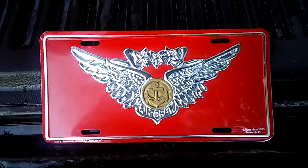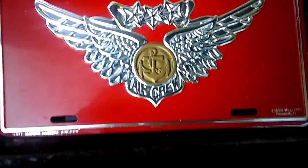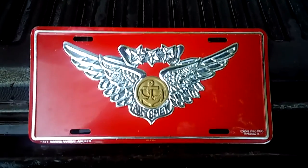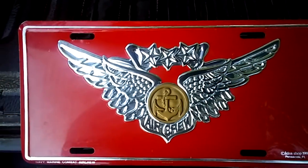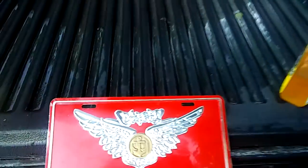License plate. I do buy and sell a lot of license plates. This one here is, I believe, Marines. Really nice plate. If you can see the date down there, I don't know if it shows up or not, but it's 1990. So for a plate that old, it's in really good condition. It says Air Crew. Cool looking license plate, front plate. So that'll be for sale soon.